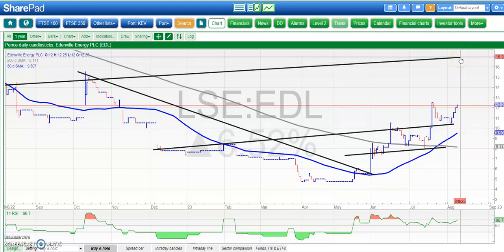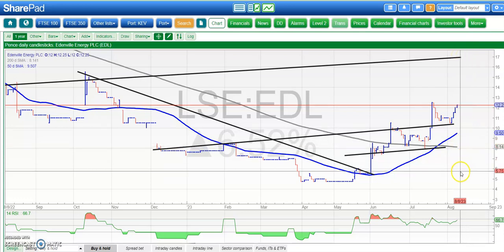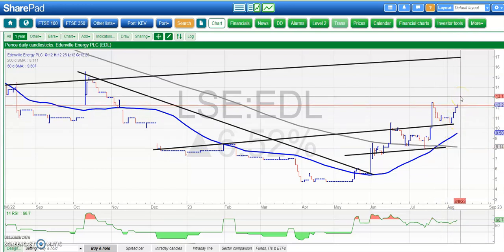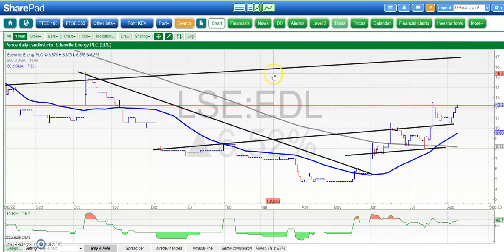Could see that by the end of this month, especially if the 200-day line starts to curl up as well. RSI has remained above 50 on the latest retracement from the July peak, so looking pretty good there for Edenville at the moment, above the 10 pence zone, looking for 17.